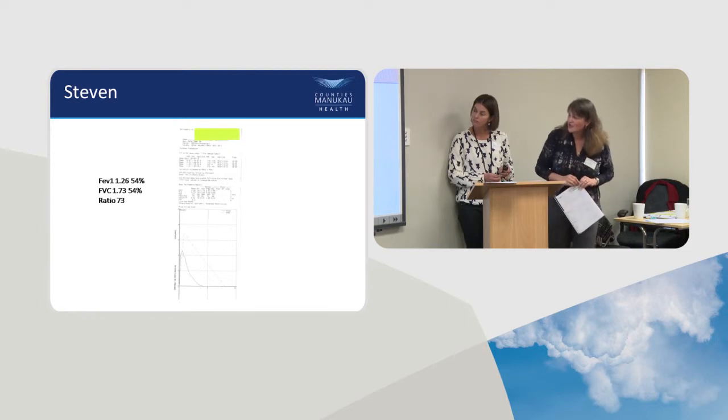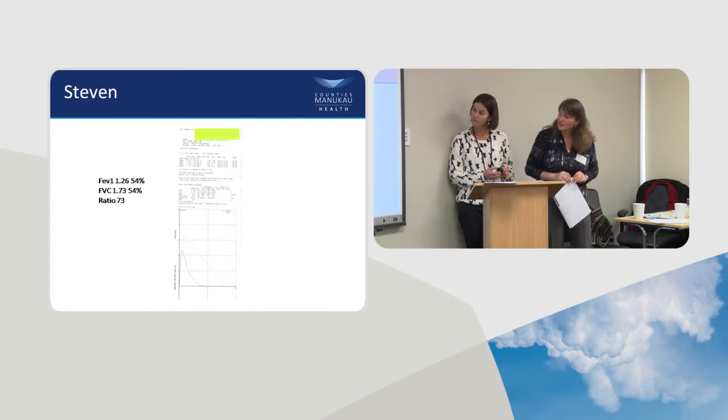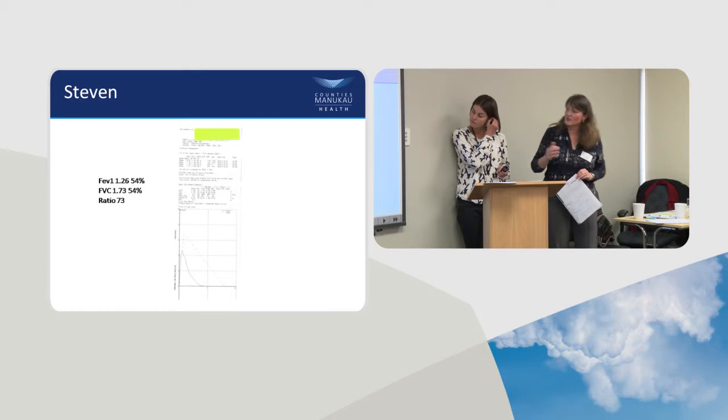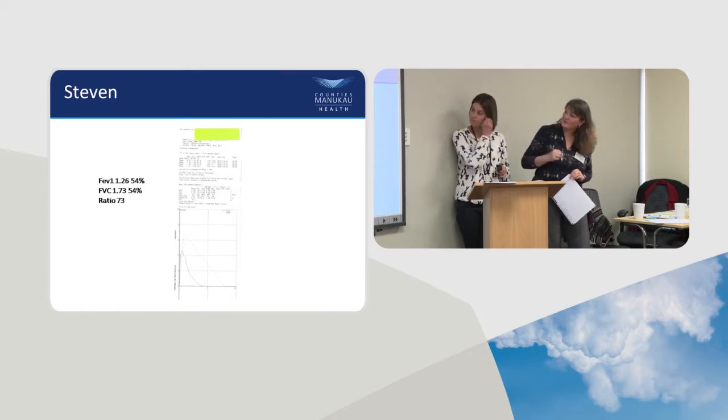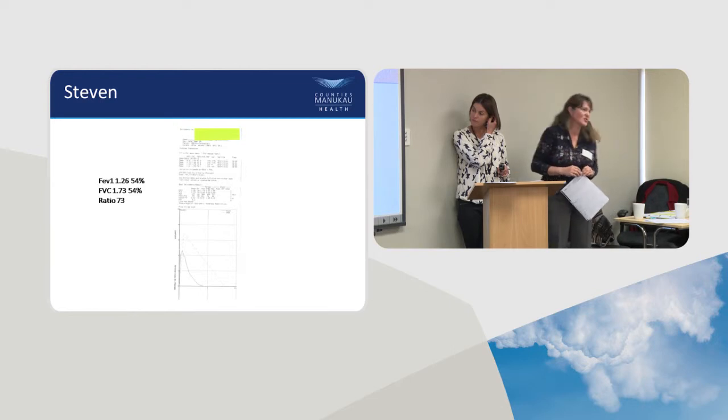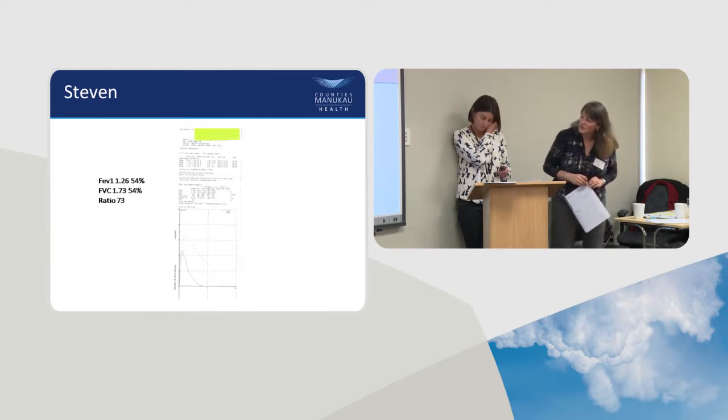There's his spirometry. Okay. Any comments about that? It sort of fits with the picture of what he's got. So do you want to go back? Oh, sorry. FEV1 of 54% predicted, FVC of 54% and a ratio of 73. So it's not doing too badly.